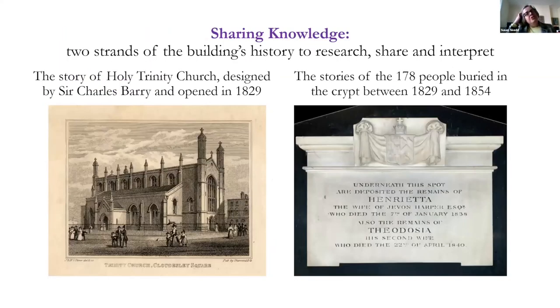So we come on now to sharing knowledge. And for those of you who weren't able to tune into the first workshop, I just want to make clear the two aspects of this knowledge that we had to impart. So on the one side, there was the work done by our teammate, Rebecca Preston, on the story of Holy Trinity Church. So a chronology of the building right from its early beginnings when it was planned and designed in the 1820s, right up to when it closed. An extraordinary piece of detailed archival work with key dates, images, maps, you name it, a phenomenal resource.